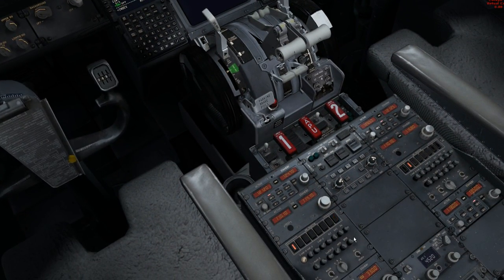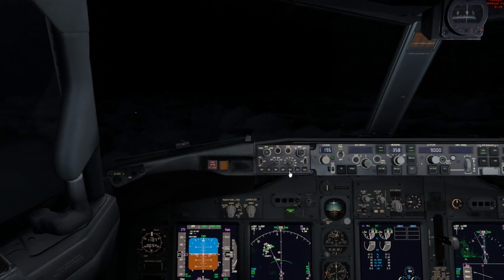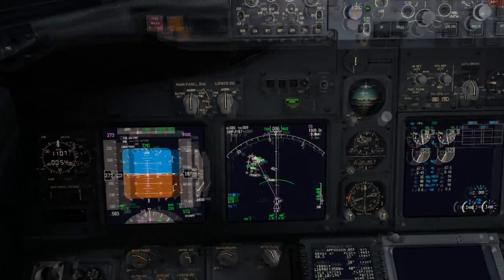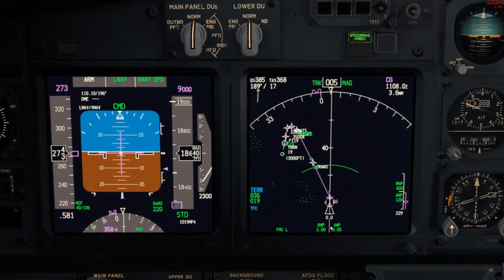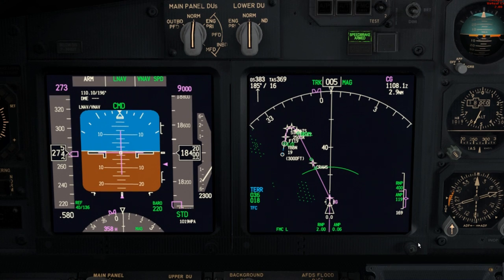Qantas 636 Brisbane Centre, do you copy? Qantas 636, sorry, having some audio crackle. Qantas 636, say current speed. Mach 0.79. Qantas 465 Brisbane Centre, say current Mach number.